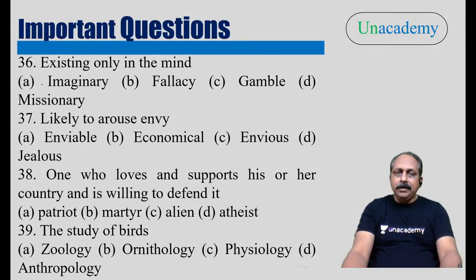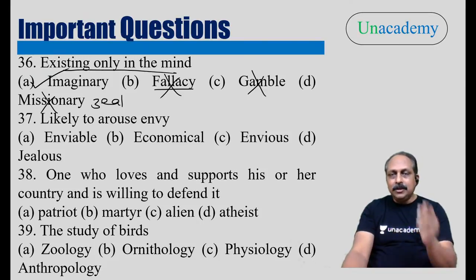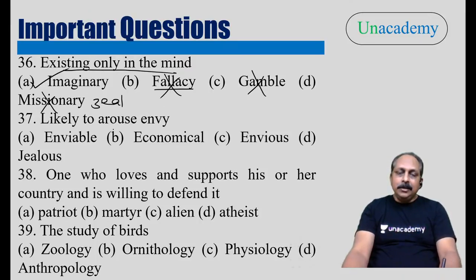Something that exists only in the mind. So what is the right word? Imaginary. Fallacy means something wrong. Gamble, missionary. The answer is imaginary. Fallacy is not correct. Gamble is not correct. Missionary generally takes the word zeal, trying to convince or persuade people on a large scale. Gamble goes with gambling, playing cards. Fallacy means wrong thinking. So the answer is imaginary.